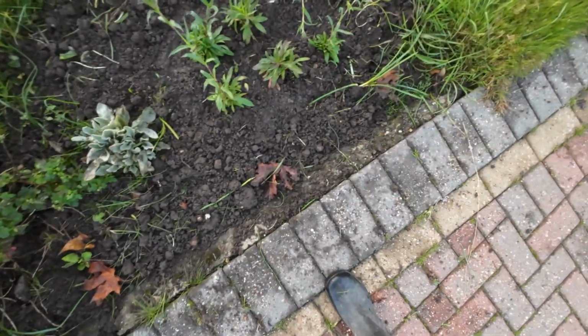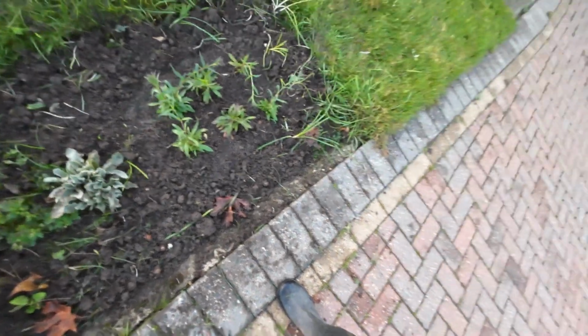Trouble with gardening is once you start, there's always more to do. Anyway, so I have put in my new dianthus, Rockin' Robin. They've got lovely strong roots in there, so they should take really well. So it's good to have those in. I've cleared another little area and put in a baby lavender plant that I rescued from between the cracks in the driveway.